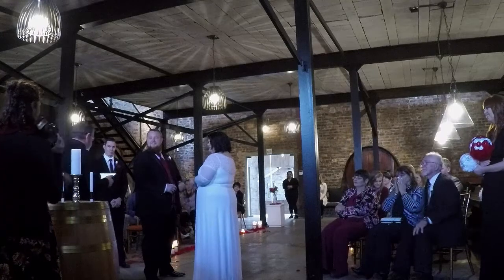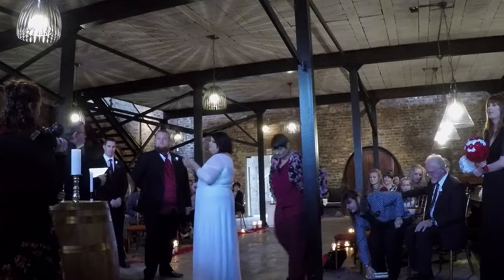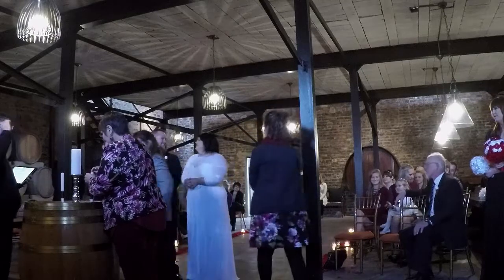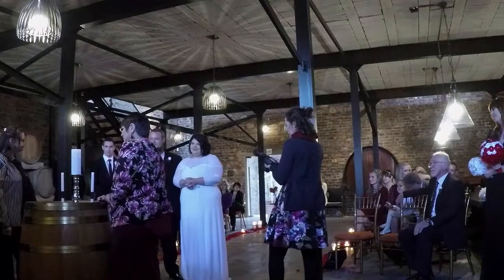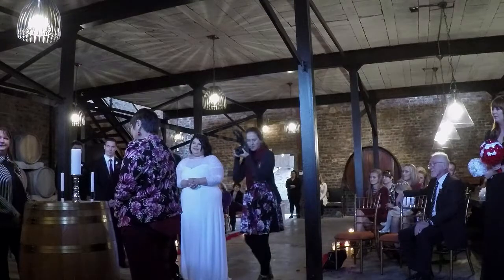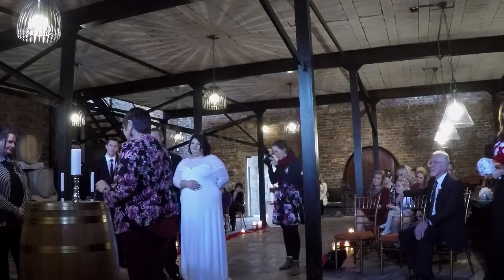Right, can I ask Estelle and Lynette to come forward, please? You guys have chosen to light the unity candle. For those that are not aware of what the unity candle represents, there are two smaller candles, which I'm going to ask the two moms to light, which is a representation of the flame and the life that they have given to you guys as individuals. So if you could light your candles, please, ladies.